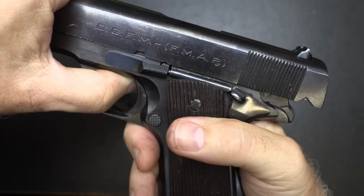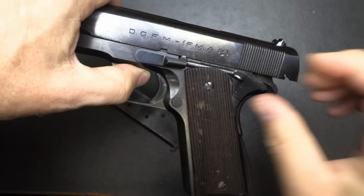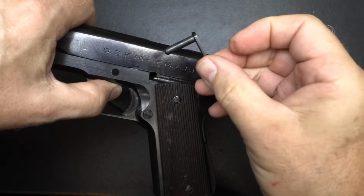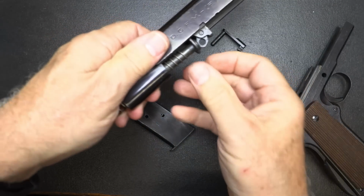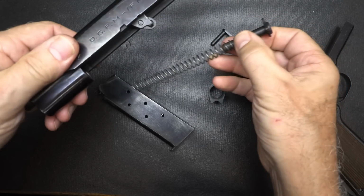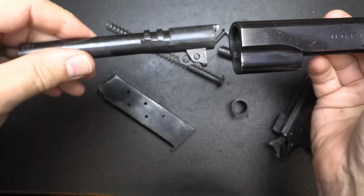Then we're going to take our slide stop from the other side. You can see the little button. And you just push it out. Then you can just pull out your slide stop. And then just let the slide go forward. Pull out our recoil spring and guide rod. And then we're going to drop our barrel link and just pull the barrel right out of the front of the slide.